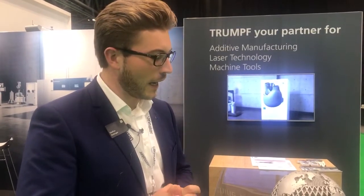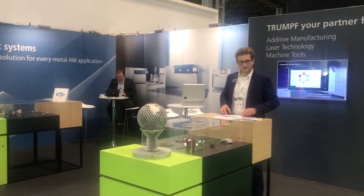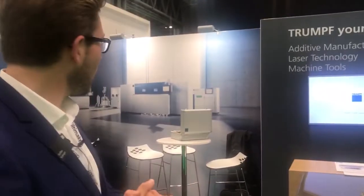So Trumpf is actually known as, of course, a machine producer, machine tool producer, but also laser manufacturer. And we already were in the laser powder bed fusion market from 2003 to 2006. We're actually one of the first laser metal fusion machines, so laser metal printing machines. And now we are back with actually our 3 systems you can also see here in the back. So the TruPrint 1000, 3000 and 5000.